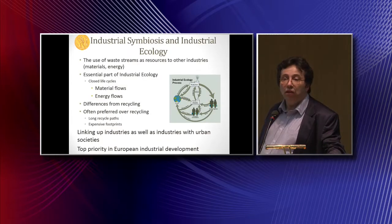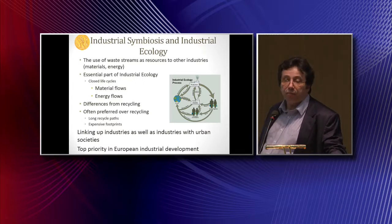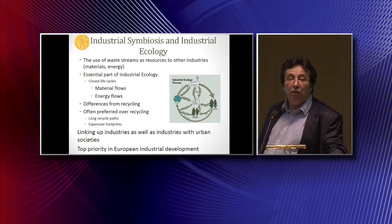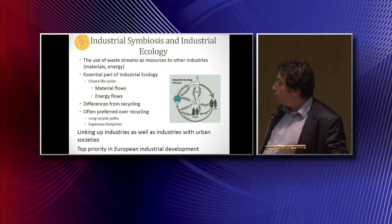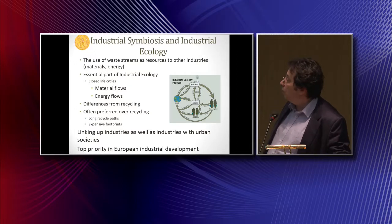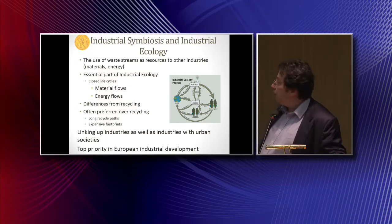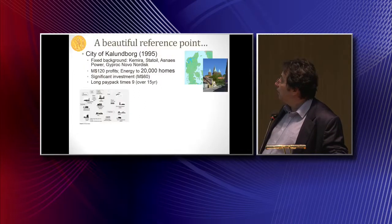Just one slide about industrial symbiosis, which is our ambition to see industry in the future be sustainable. It has to develop links, not only with other industries, but also develop integration with urban flows. And this industrial ecology model, we don't actually have, but we aspire to get things into this kind of idea with research and work like the one I'm presenting here.